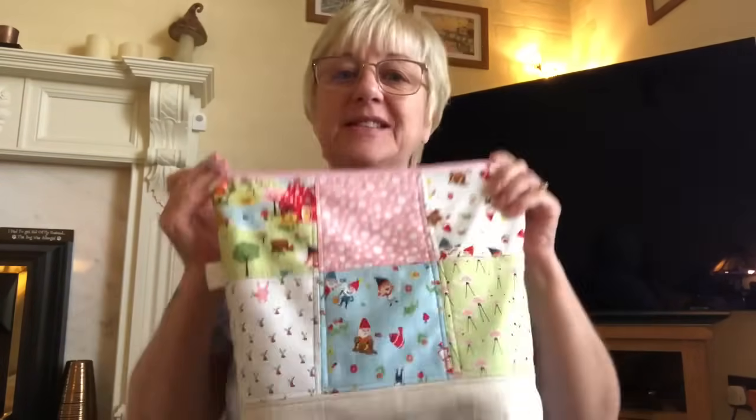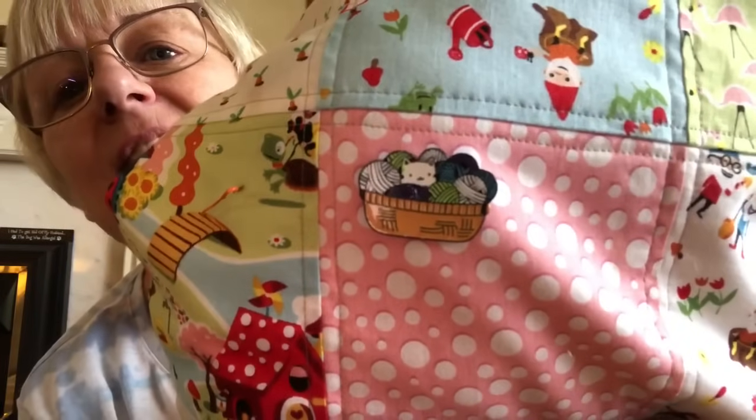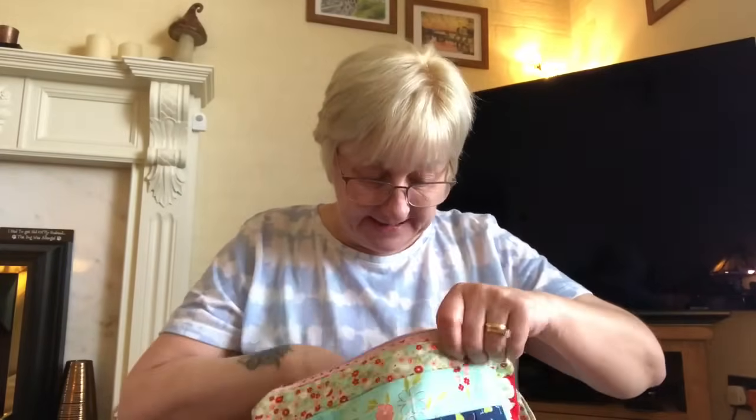But the other day, where's it gone? I couldn't resist. I could not resist. So this one is in, oh, this is one of my old bags that I made for myself a while ago. Look at that pin there. Oh, I love it. A little kitten in a big basket of wool. No, that's not it. Where's it gone? Oh, it's here. I feel like I've been non-stop today. We have had a busy day today, actually.